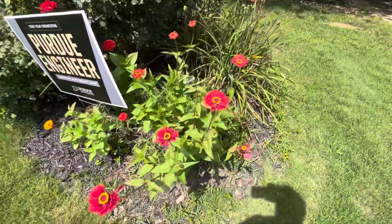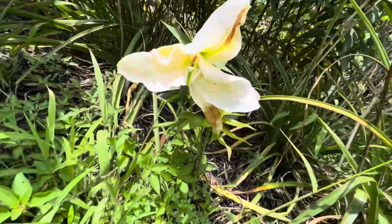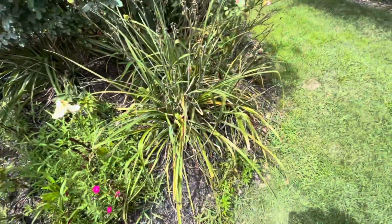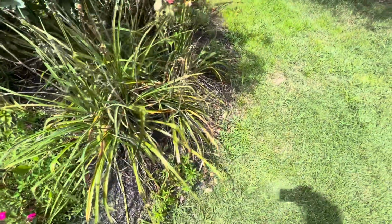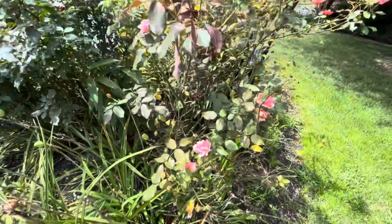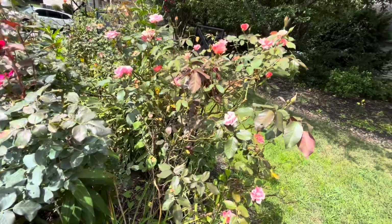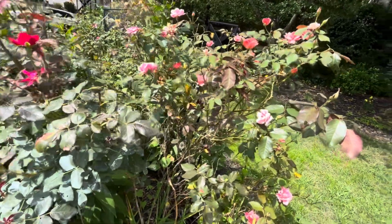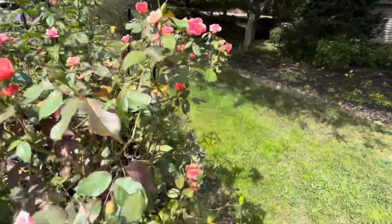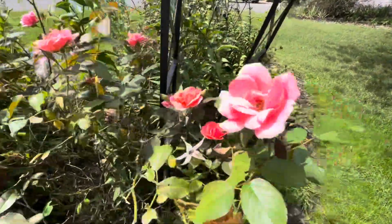We have some more zinnias through here, and then one Asiatic lily. Most of these are done. This one got put in a little bit later, so it's just blooming now. And this area, if you've been on any of these videos, this was full of daylilies. They're all done. But this particular knockout rose is covered with coral colored flowers. It's doing really well, which is nice to see.